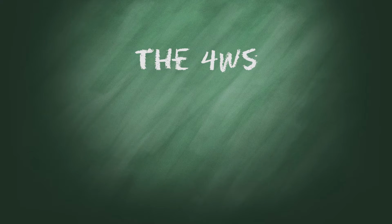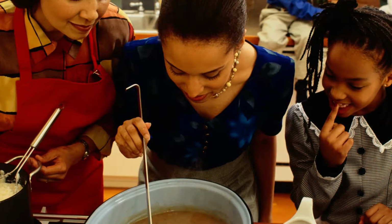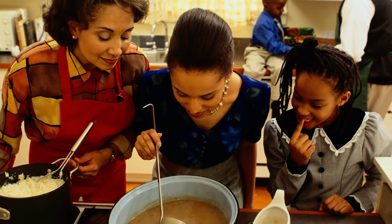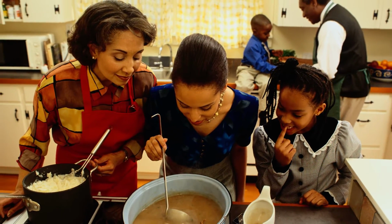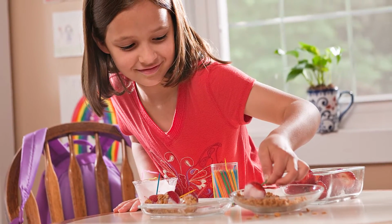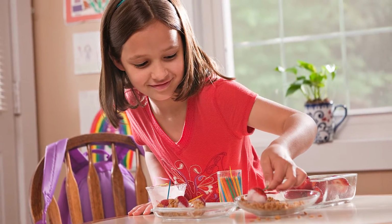Now on to structure. The first part of this is the who of the 4 W's. This is set up by the caregiver and child each having jobs when it comes to meals and snacks. The caregiver's job is to choose where, when, and what the child is fed. The child has a very important job with eating that only they can do. They should choose which of the foods offered to eat and how much of that food to eat.